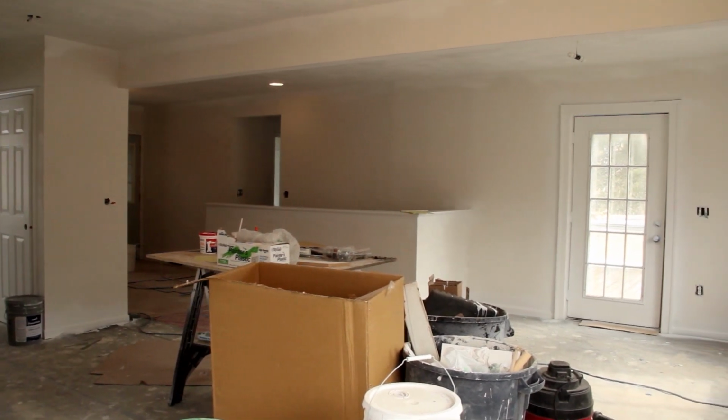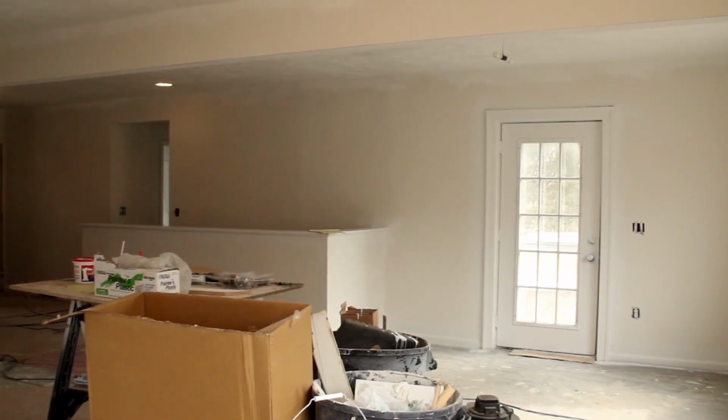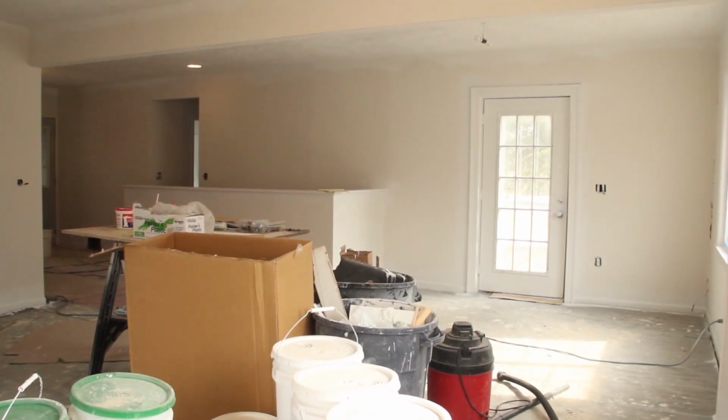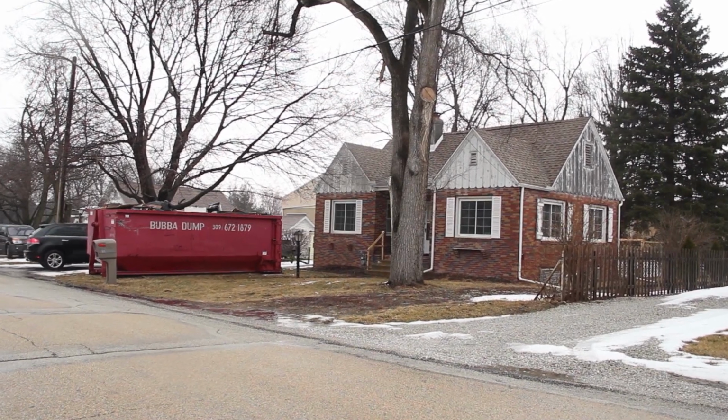Previous owner or whoever did decided they wanted to open this area up between the dining room and the living room, and their header was too small for the size opening they had, so we had to tear this out, and when we did, we just extended and opened this wall up to give you the open floor plan. So we got the right size header in here to carry the weight of this thing, so there will be no structural problems at all with this house now that we got the new header in there and got it finished.